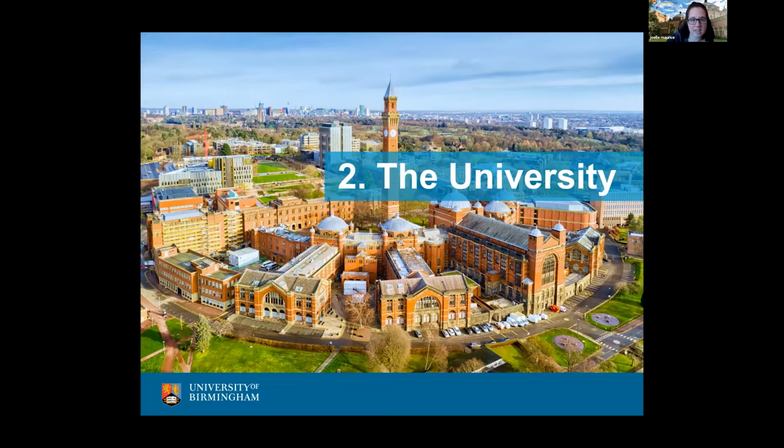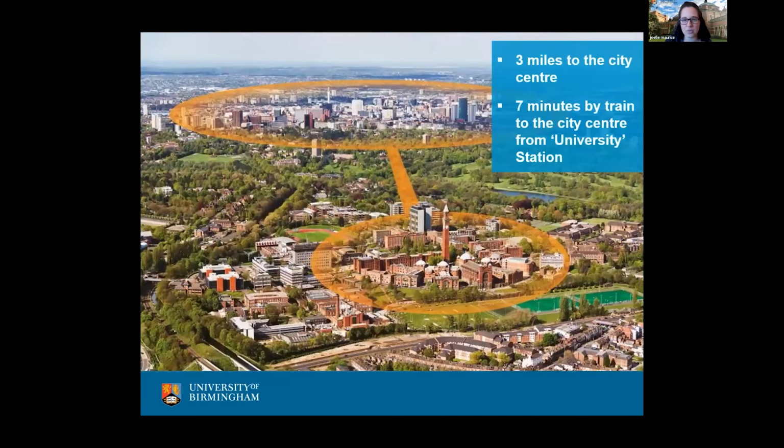And you can see in the background of this shot the city. This slide just shows where the university is in relation to the city. So we're about 3 miles to the city centre, and it takes 7 minutes on the train. The university's got its own train station, so you've sort of got the best of both worlds: the beautiful campus with all of the facilities in one place, and then very, very easy access to the UK's second largest city, and all of the facilities and amenities there.